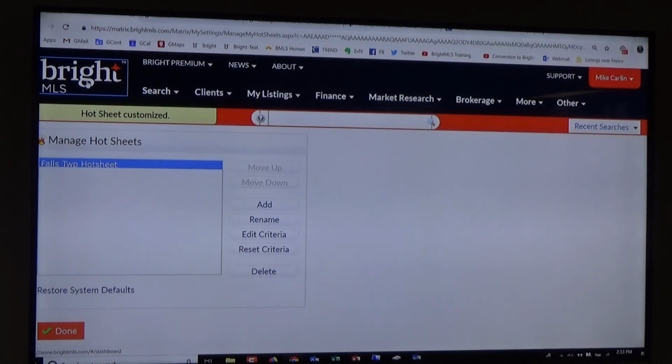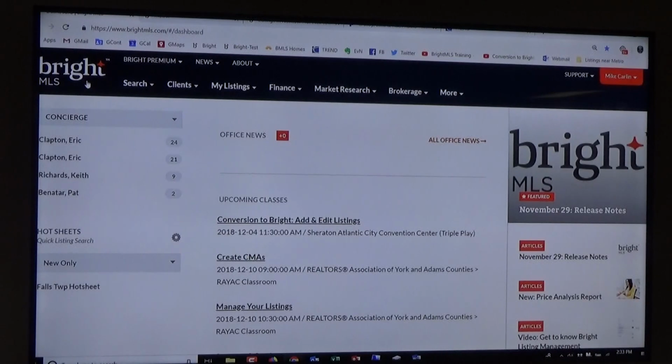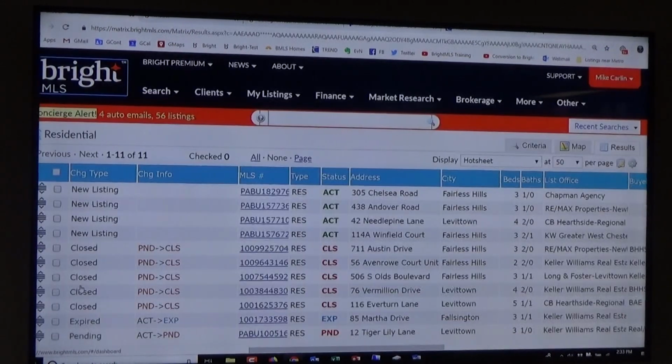Here's how you run it. You go back, I hit the Bright logo, it always brings you back to that home page, just like it does in Trend. And the way it works is you get into that hot sheet section, hit that little drop-down menu, and tell us the time period that you want to see this activity in. Like if I go 3 days, and then I click the name of the hot sheet, here are the 11 things that happened in Falls Township in the last 3 days.